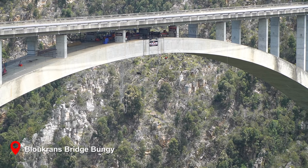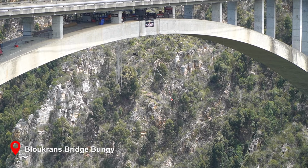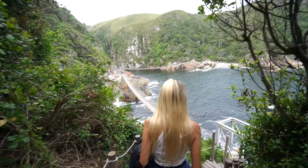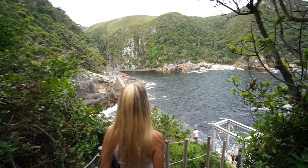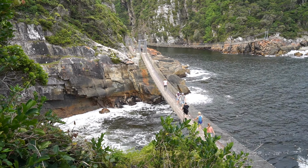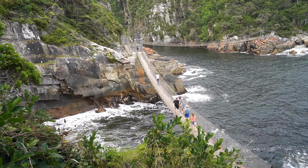So instead of jumping off a bridge, we decided to walk on one. Much safer choice in my opinion. Yeah, I'm not up for that today. But lots of people come here just for the day, just to check out the suspension bridge. So we decided while we're in the area, we have to check it out. We can't miss it. Oh my gosh, is that what we're going to walk over? That's what we're going to walk over. A cool suspension bridge. Well, at least we're not bungee jumping it, so that's okay.